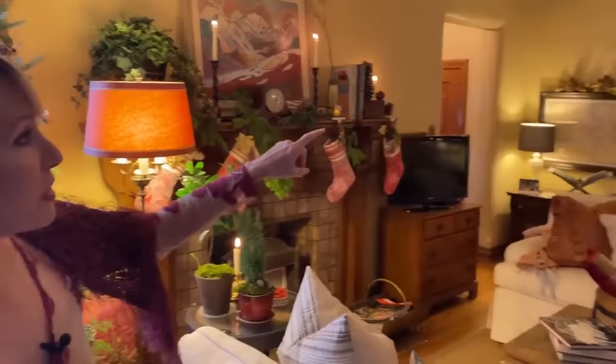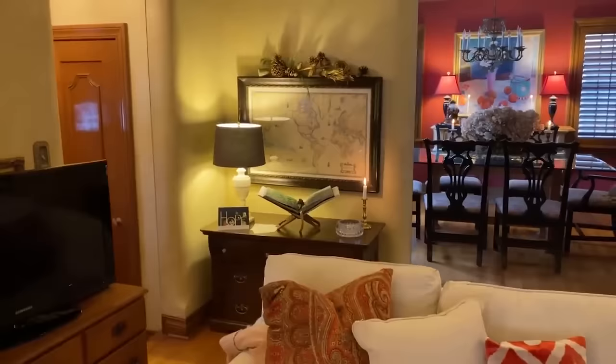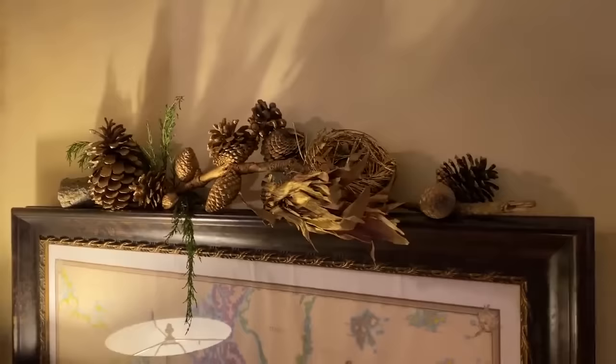A couple of other things before I sign off. Stewart, if you could just point to that map that's in the corner over there, and the arrangement of different natural bibelots that I've got up there. Those are all spray-painted treasures that I've had for years. I spray-painted them in gold, and over the years they've aged and gotten more burnished. And I love the way they almost look like carved wood.